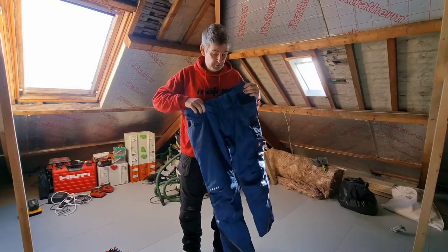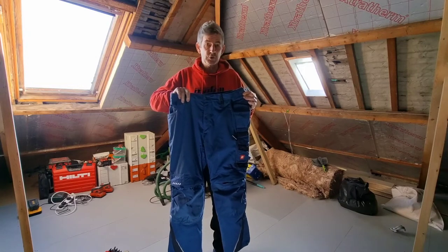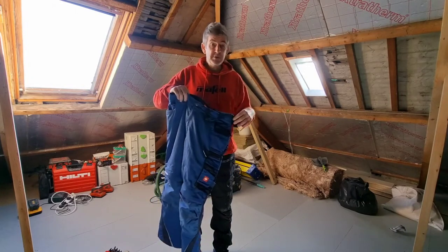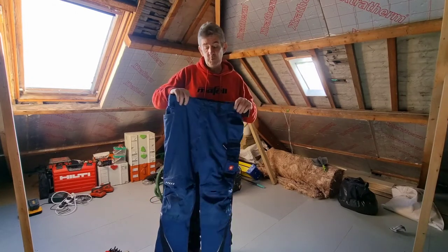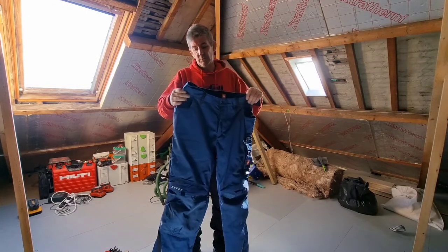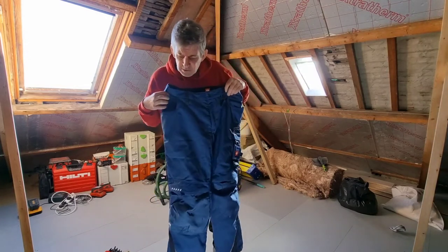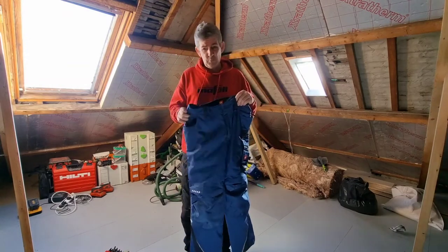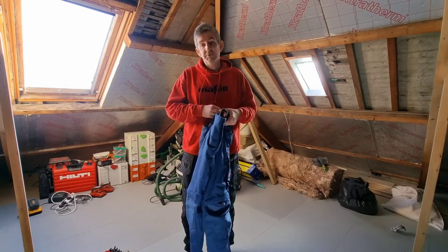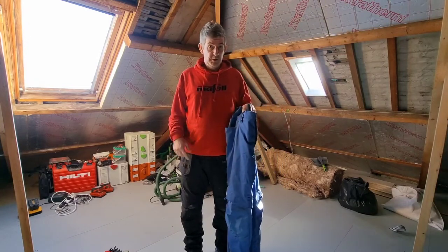Okay guys, this is the last pair I'm going to review today, the Englebert Strauss ES Motion Winter. Loads of people that I know, loads of joiners in the Mefell Talk group, another joiners group on Facebook that I can highly recommend, have been raving about these trousers for a long time, and I just dismissed them because this pair of trousers were £77.88, and I was overpaying a lot of money for work trousers until I paid 50 quid for these, and they failed after a couple of months.